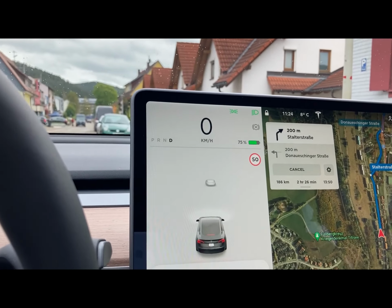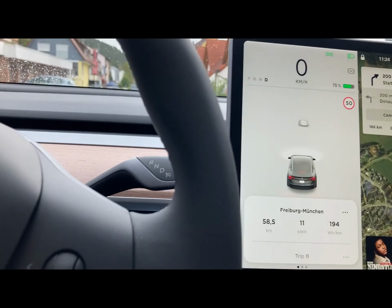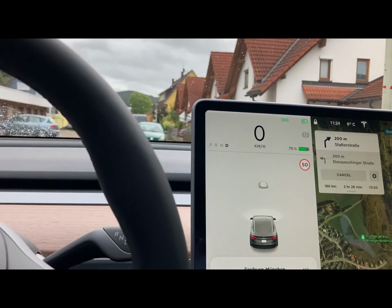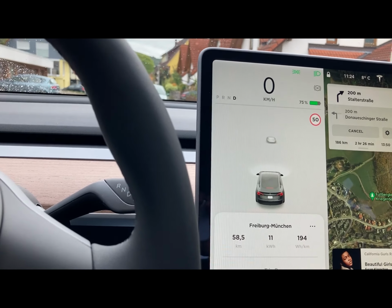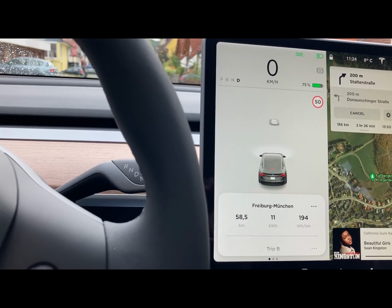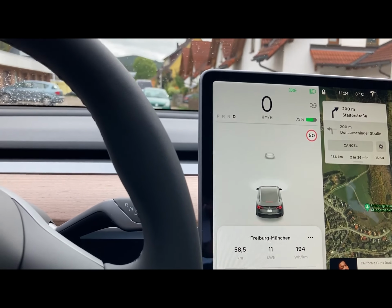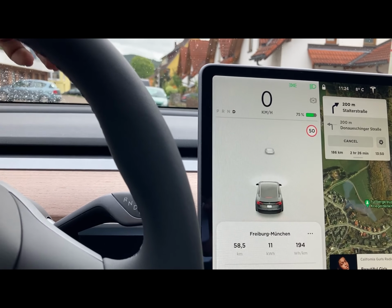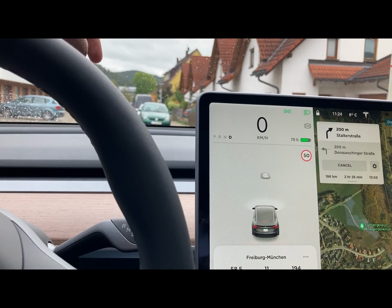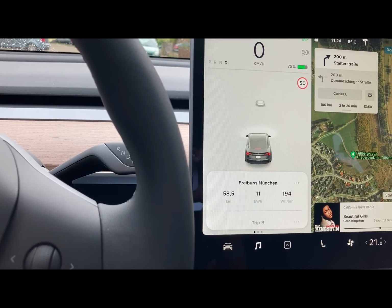The situation with the charge is that I drove 58 kilometers and I'm at 75% right now, so it's a bit high because I just drove uphill. So far we are actually driving only uphill. So when we go downhill, the consumption will go down a bit. So as you can see, 194 watt-hour per kilometer.